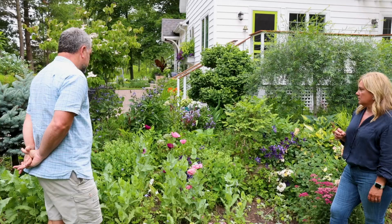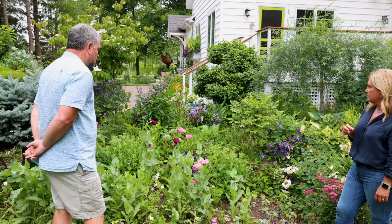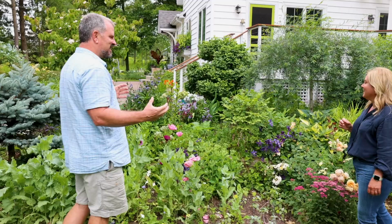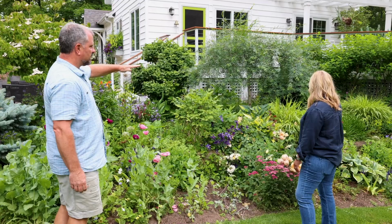Wow, it's super striking. All these pinks, this is almost all pinks and lavenders, with a little pop of yellow in here. This is really planned but doesn't present itself that way. It's the perfect orderly chaos. There's a certain amount of planning, and then there's definitely some not so much planning, and see how it works. You've got a retaining wall back here, so this has been layered up over time.